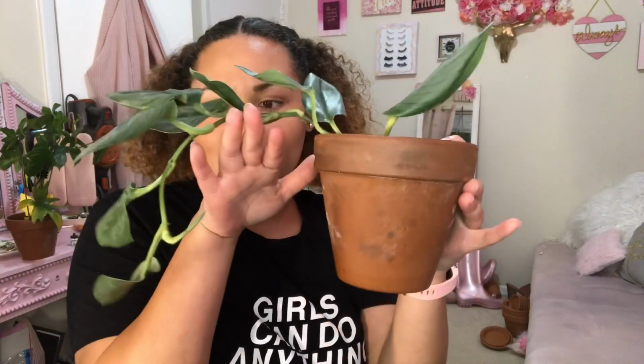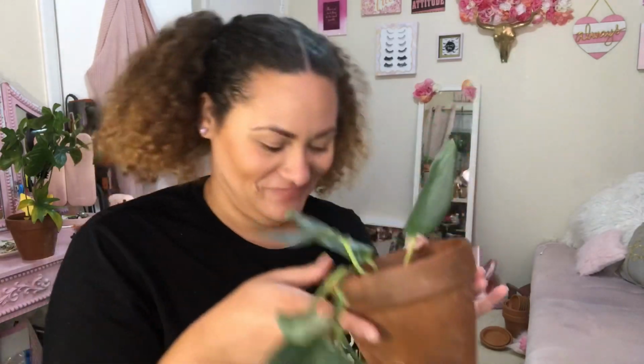But next season, I know this girl's gonna have so much hang time. Look at her. Look at her. I'm super excited about that. So my Scindapsus treubii moonlight. You probably saw her on my Instagram already.